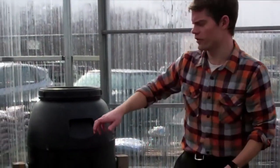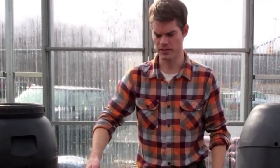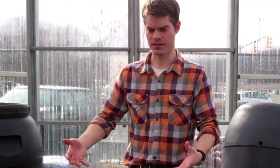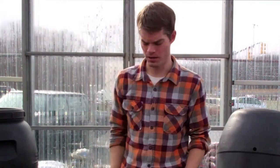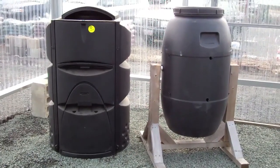I have one of those Earth Machines that are kind of smaller. They're contained, but they have a screw-on top, and the heat that's generated from inside will melt the snow that's on top, and then at night it will freeze, and so that lid becomes really difficult to unscrew and pull the cap off. So some labor-intensive issues there.